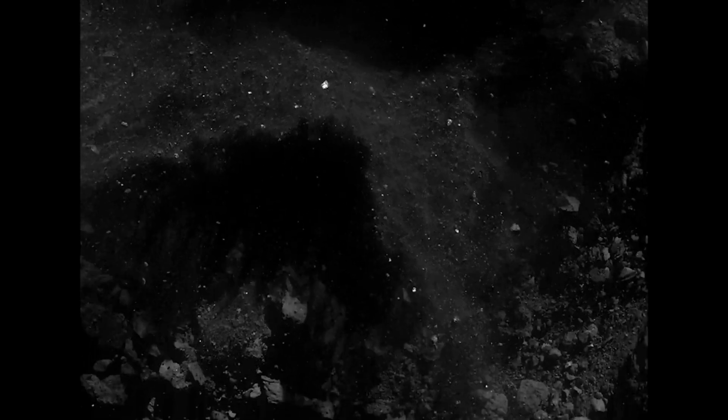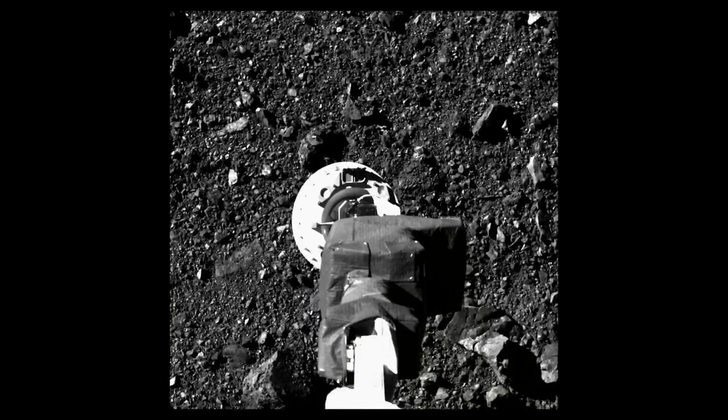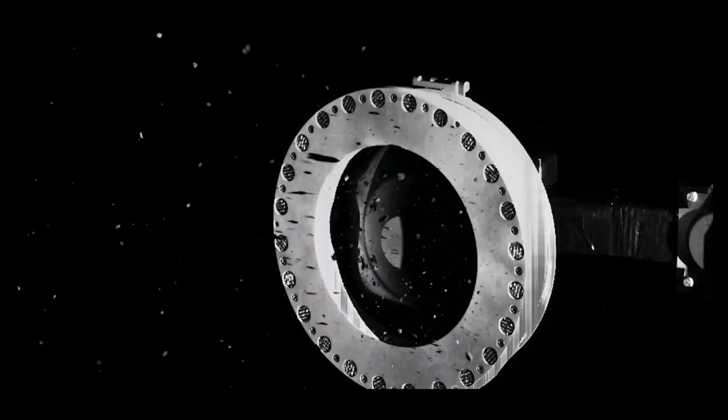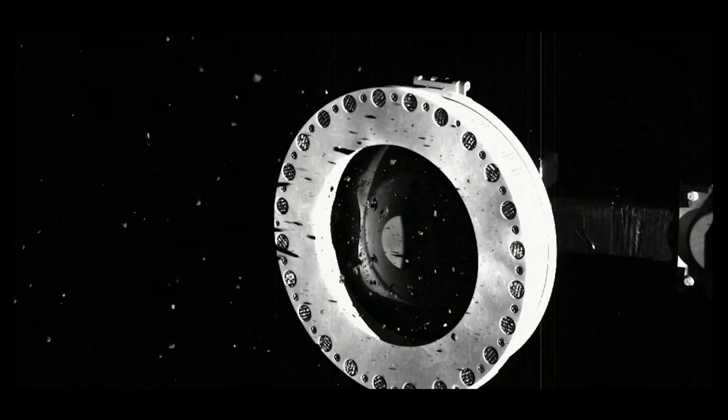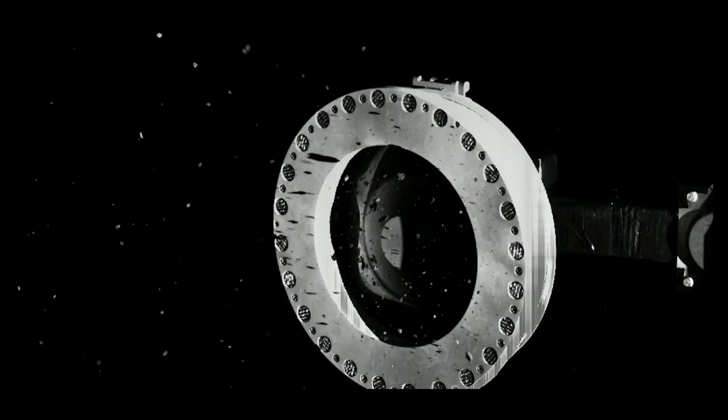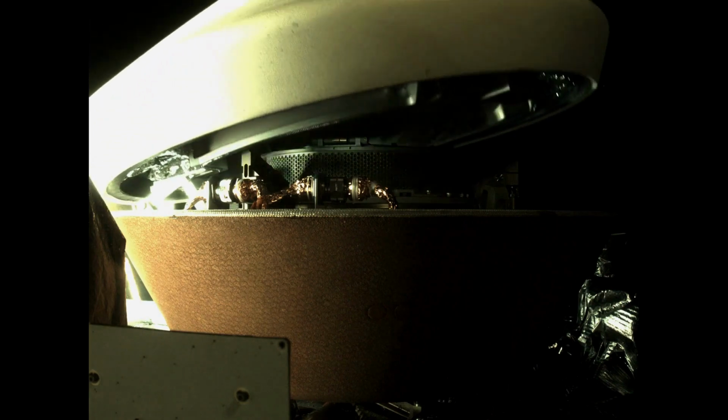4. The science of sample return. Why collect a sample from Bennu? The answer lies in its pristine nature. Unlike meteorites that land on Earth, Bennu's untouched material promises invaluable insights. Contamination-free samples are essential for understanding the origins of life and the fundamental building blocks of our universe.